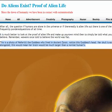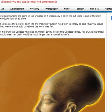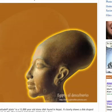First of all, let's look at this page. Do aliens exist? Proof of alien life. So basically they're saying that the shape of this head would suggest that she and the other Egyptians who had a head shape like that were actually aliens. That's basically what they're saying. So what I'm going to do next is show you some other Egyptians who depicted this elongated head.